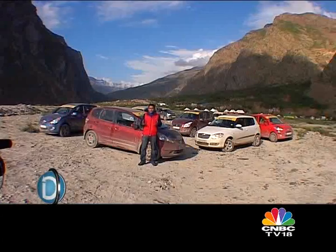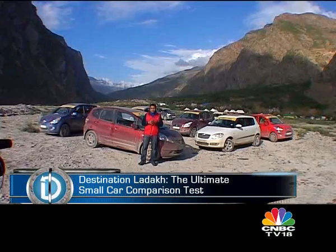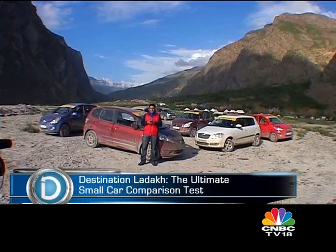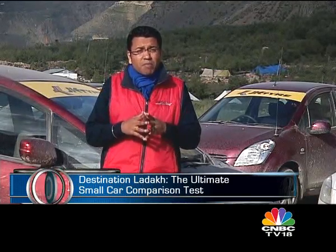Well, a spectacular place like Ladakh deserves a truly spectacular test, a giant comparison test of all the small cars in the country. These torturous and demanding roads are a true test of a car's abilities and capabilities. And the one car that can stand head and shoulders above all the others over this kind of terrain will truly emerge as the best small car in the country today.